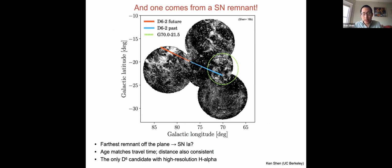And the final piece that really cements these things as being a class of surviving stars that came from type 1a supernovae is the identification of one of the stars with a known supernova remnant. This remnant is the furthest from the galactic plane, which is pretty indicative of an old stellar population, likely a type 1a supernova. The estimated age of this remnant matches the travel time of this star from this point, and the distance is also consistent. So we're pretty confident in this identification of this star with a known, likely type 1a supernova remnant. It also happens to be the only one of those stars that has a high resolution H-alpha map to search for a remnant. So it's possible that the other two stars also have supernova remnants associated with them. We just haven't found them yet.